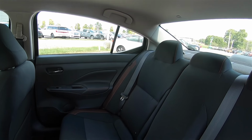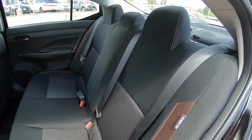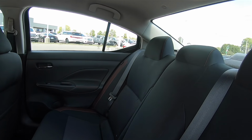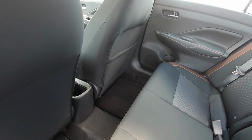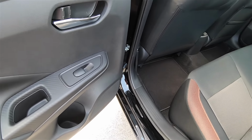It is a 60-40 split folding bench seat with integrated headrest on all passenger seats, as well as 3-point seat belts. The orange accents continue in the rear, which is actually a pretty nice touch for a car of this price range. Soft touch materials. Cup holders molded into the door panels are a nice added feature.